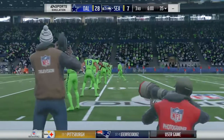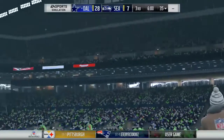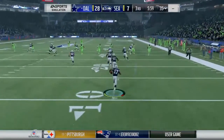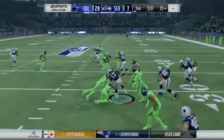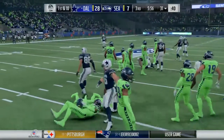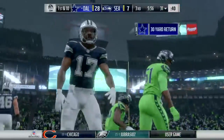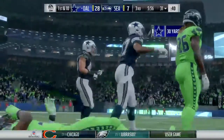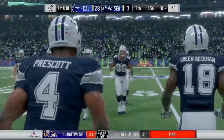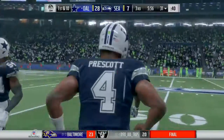Both teams appear ready for the fight ahead, and we resume action here in quarter number 3. This will be taken in at the 1. And nice work on the return as they'll start their drive just past the 30-yard line. Out come the Cowboys now as they'll go on offense first here in this third quarter.